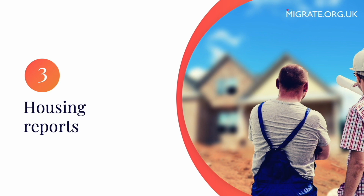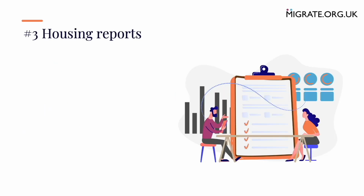The third commonly made mistake that we will discuss is getting housing reports done. Now, I know that some of you have read or have been told, perhaps even more than once by different sources, that you should include a housing report in your application to show that the accommodation is not overcrowded. And I admit I was initially taught to recommend the same in my first job in an immigration law firm.